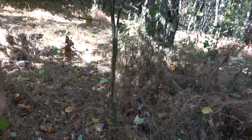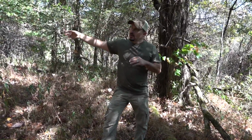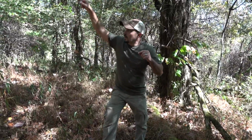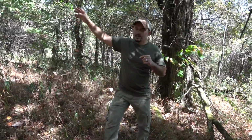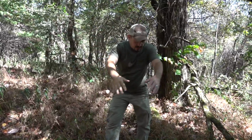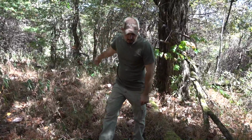Thing's shredded. Early season scrape right there. This is wind-based bedding. It's not just wind-based. They're watching the access too. But he's got beds on that side, which is kind of the northeast side of this mountain. He's got an excellent bed right beside this log on the southwest side of the mountain. I'm sure when we walk around here, there's going to be another one off the end of this point.